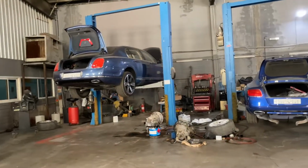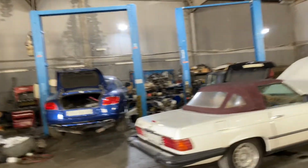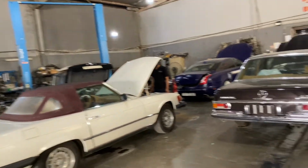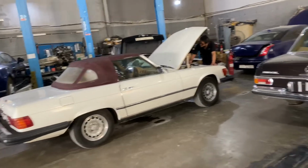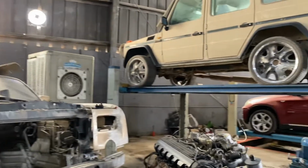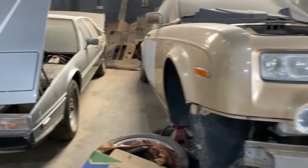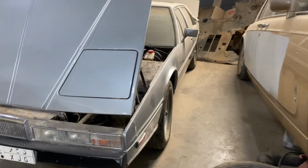But let me show you around some of the other cars that they've got in here, and some of the quite nice special vehicles they have as well. So got the customary Flying Spur up on the ramp and the Continental GT, very popular obviously around here. Got a nice old Merc SL, a few other old Mercs. You guys have seen this before, I think, the G, the Phantom and the Lagonda. Now this Lagonda is actually up for sale.